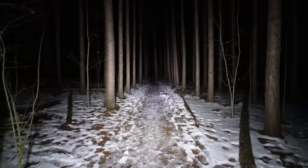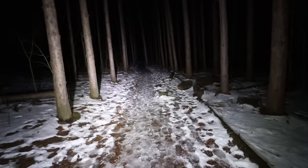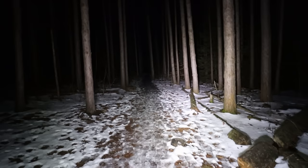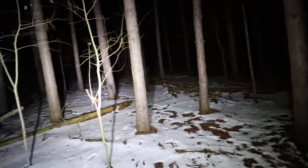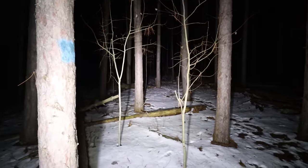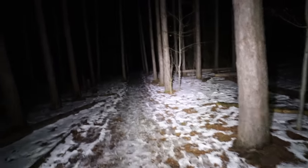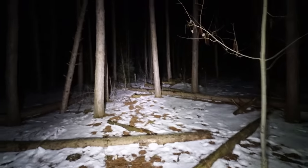Okay, so my next point says that it's off trail. Should be coming up to it any minute now. Alright. It says that it's this way. Okay, so go in back a few paces. Okay, so turn right down this way.